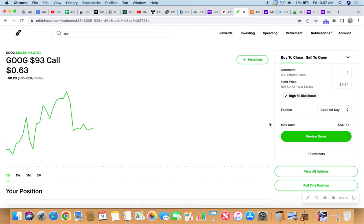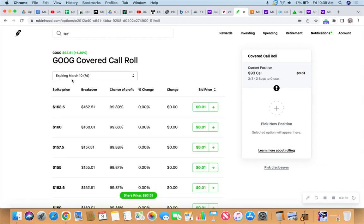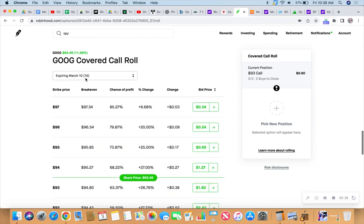So instead of letting it expire and the 200 shares be called away, then we would no longer own those. And instead of buying to close this position, let's see if we can't roll it out and even roll it up another dollar. So let's try to go for 94, roll it up another buck from where we're at, and still be in a credit. So let's see if we can just roll that out for a week. Okay, so we got March 7th, that's 7 days away.